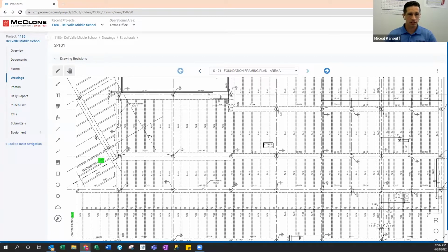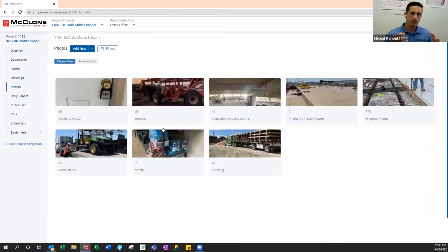Yeah, I think that's probably a good spot to start and move over to photos, which again is very dependent on how we use them in our company. We try to get our superintendents to take 5 to 10 photos a day and really document. It's the best way to document the progress of the job as things go.